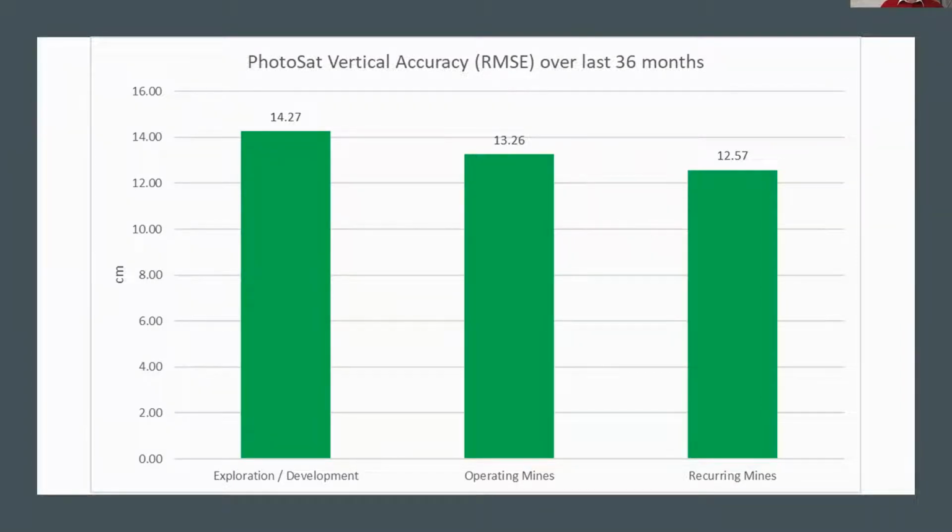So we have 12.57 centimeters on average vertical accuracy on our projects for recurring mines, 13.26 for operating mines, and 14.27 for exploration development projects. Considering these projects are 25, 50, 100, 300 plus square kilometers, and that we're turning the data around quickly and everything is done completely remote, this is excellent.